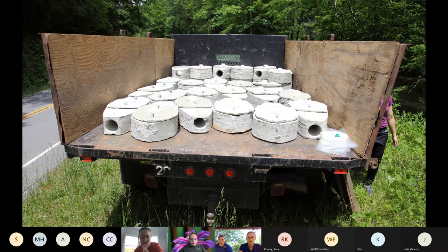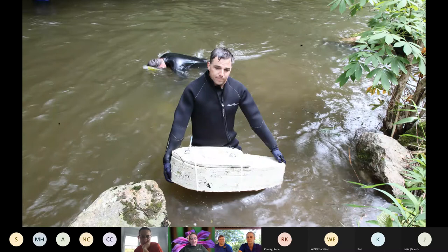So we go out to rivers and we just place them in the water. We put rocks around them. We try to camouflage them and make it look like it's part of the natural habitat so people don't find them. And so the hellbenders will see it as part of their natural habitat. And then we go out regularly and do surveys.